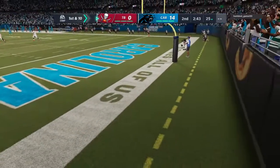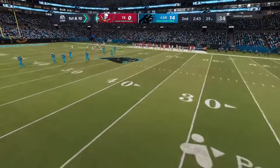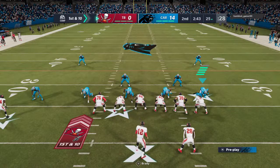And this will not be returnable. It's out of the back of the end zone for a touchback. 25-yard line. Brady going to bring the Bucs up with a 1st and 10 at their own 25-yard line.